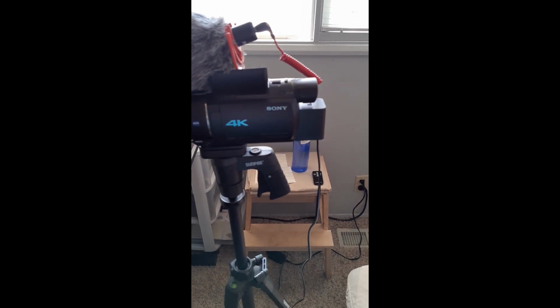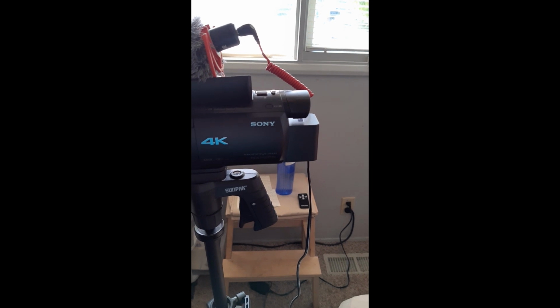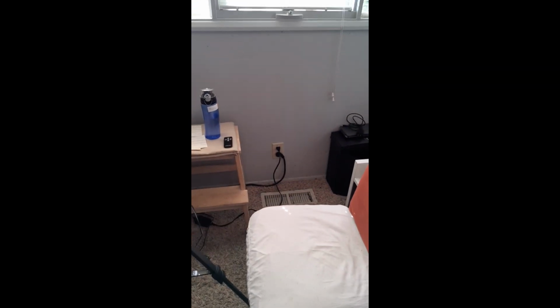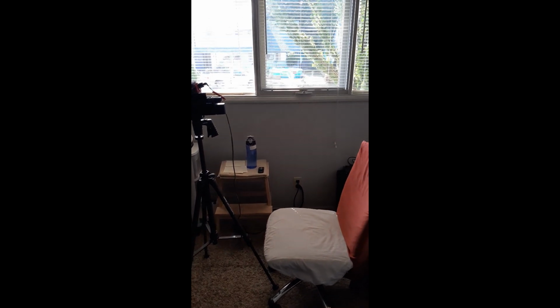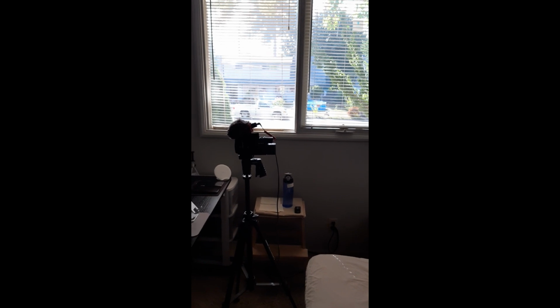Here's my 4K Sony. This is what captures all the magic right here. A 4K Sony camera with the Zeiss optics. Doing a camera test comparison for the Moto Z4 versus the Moto One Vision. Now, the image on the right is the Moto One Vision. The image on the left is the Moto Z4.